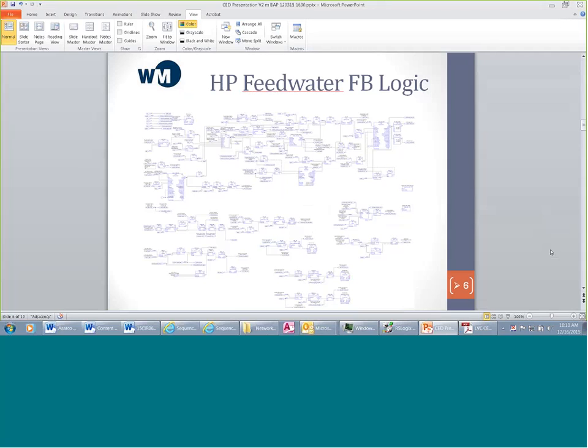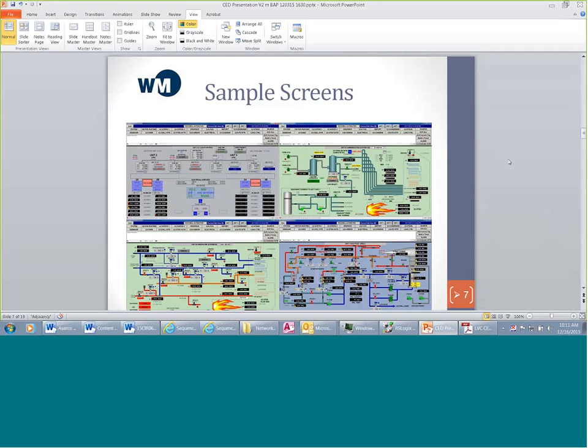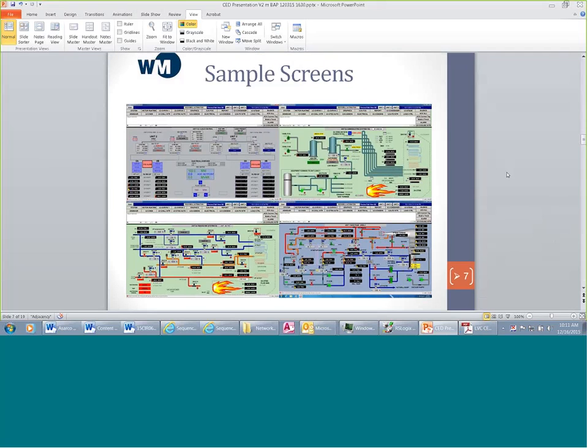This is basically an E-size drawing for function block. On the whole project, we had about 65 pages that all looked about like this. So there was extensive logic in the project. Talk about the screens a little bit.